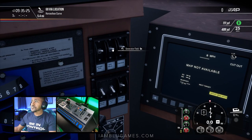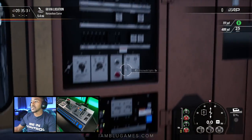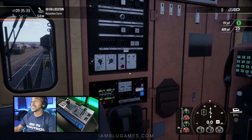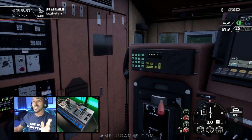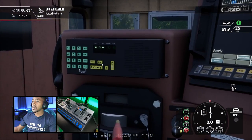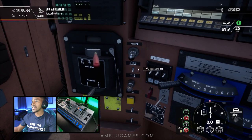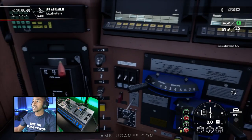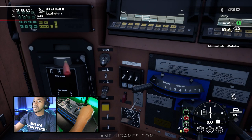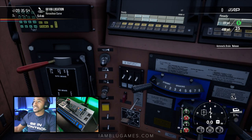So control on. Generator field is on. The engine run is on. We'll go back here and make sure the DPU is on, which I don't think is simulated, but we're going to make sure it's on anyways. There is no alerter that I have found in this train. The GP38 does, though. And over here, we'll go to banking comm, make sure that's on. And we'll go ahead and release. Actually, we're going to make sure that the independent brake, which is this one here, is set to full, and we'll release the automatic brake just like that.